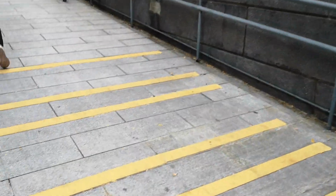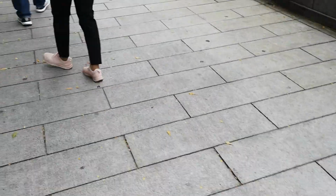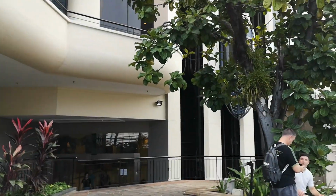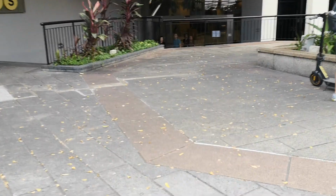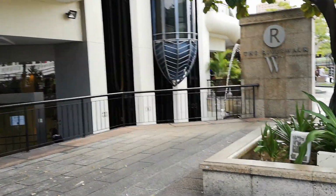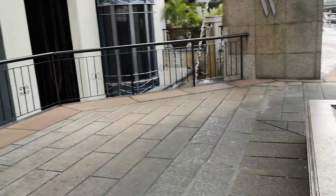While I was walking, I found this. Glass lift! Glass outdoor lift. Oh, glass lift. The river wall. Glass lift.